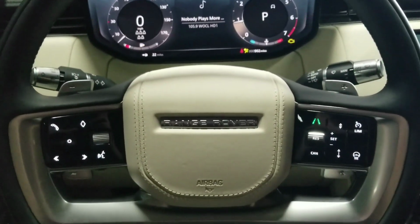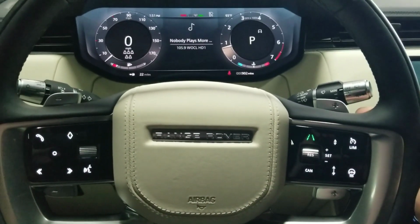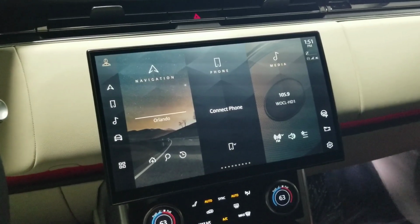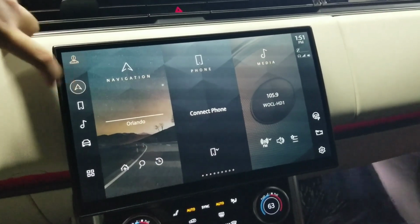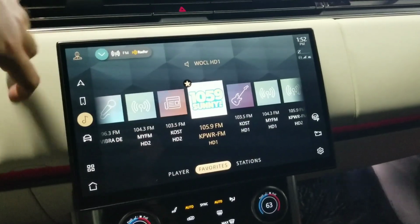Taking a look at the steering wheel, you have all your controls for your adaptive cruise control, as well as your heated steering wheel, brushed aluminum paddle shifters behind. And then looking over towards the center, we have the 13.1 inch touchscreen infotainment system. So we are on the home page here, but if I click on this, it brings up the navigation, Bluetooth connectivity, of course, as well as all of your audio settings, FM, AM radio.